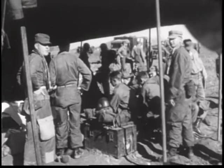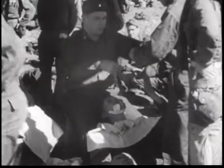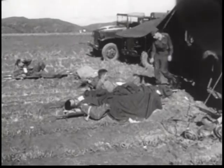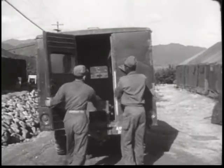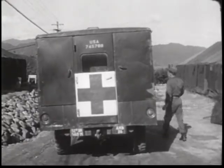When evacuation is necessary to assure continuity of care and treatment, the supporting level of medical service is responsible for the evacuation of patients from forward medical facilities. Evacuation support comes from the rear. At a second level battlefield clearing station, for example, ambulances from the third level of medical service must always be on hand.